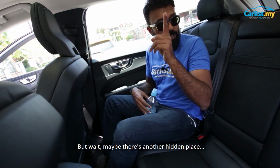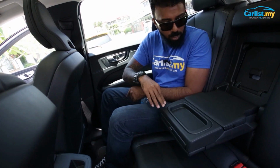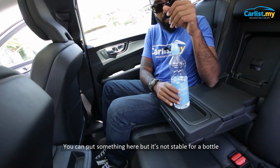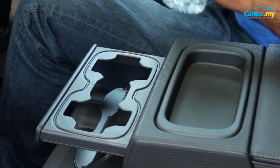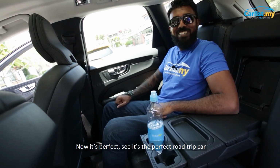Oh, but wait, maybe there's another hidden place. Ta-dong! Oh, here we can keep something lah, but keeping a bottle here not so stable, I think. But you can keep some snacks here. Ni boleh buka ke tak? Whoa! Now it's perfect. See? Perfect road trip car. Jom road trip.